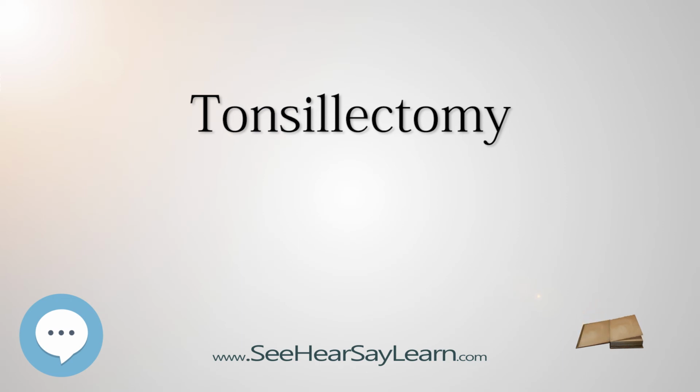Microdebrider. The microdebrider is a powered rotary shaving device with continuous suction often used during sinus surgery. It is made up of a cannula or tube, connected to a hand piece, which in turn is connected to a motor with foot control and a suction device.